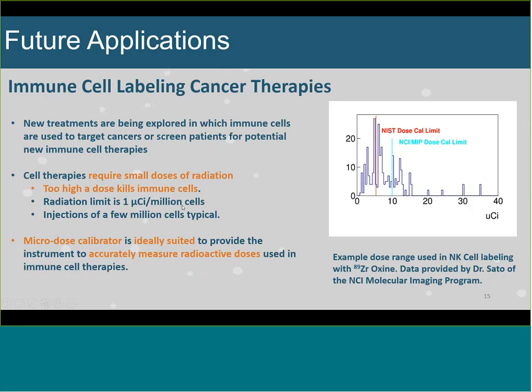The radiation limit is about 1 microcurie per million cells, and typically Noriko prepares a couple of million cells for her injections. I asked her to give me a list of all her injected doses, and I have a histogram of one particular data set of an experiment that she ran, and you can see that she has a lot of these injections in the few to 10 microcurie range. And she was using the dose calibrator to make these measurements, and clearly you're going to start having problems in the injected dose. And you have to have an accurate injected dose measurement to make sure that the outcoming data is accurate and correct. So she's pushing the limit of the dose calibrator very clearly here.